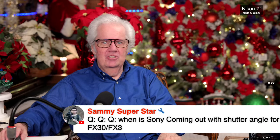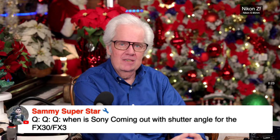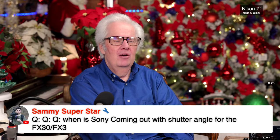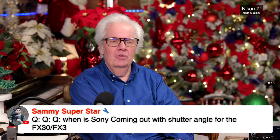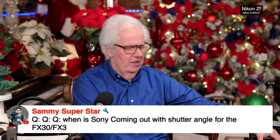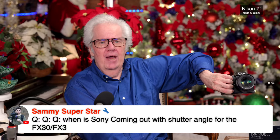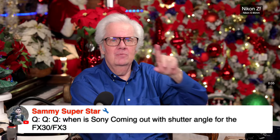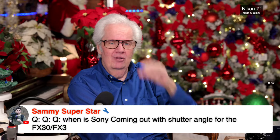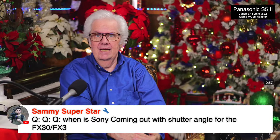So Sammy is asking me, when is Sony coming out with a shutter angle for the FX30, FX3. I heard some rumors about that, but I don't remember what they are, but they should come out with the shutter angle. So the G9 Mark II has shutter angle capabilities. The S5 has, well, no, you're looking at the ZF, has shutter angle capabilities. So what is a shutter angle? It's a setting in your camera.